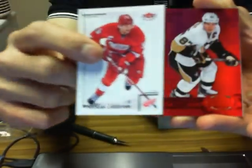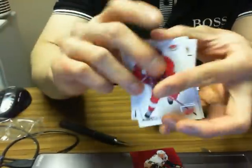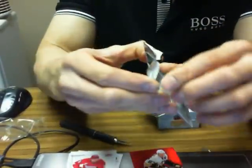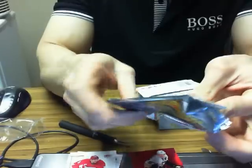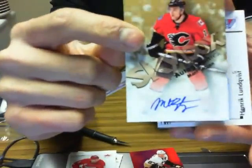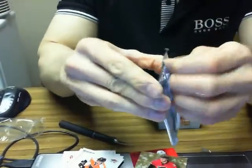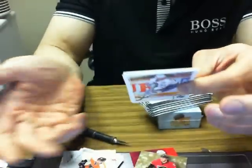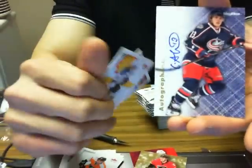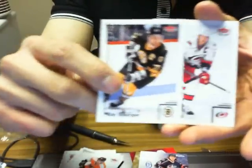So base. We got Metal Universe Ruby of Sidney Crosby for the Pittsburgh Penguins, 100 of 100. Base. So the Flair Retro variations will be shipped, just the Retro base cards will not be. So we got Skybox Auto of Matt Stajan for the Calgary Flames. We got autograph of Cam Atkinson for the Columbus Blue Jackets. Skybox Auto.